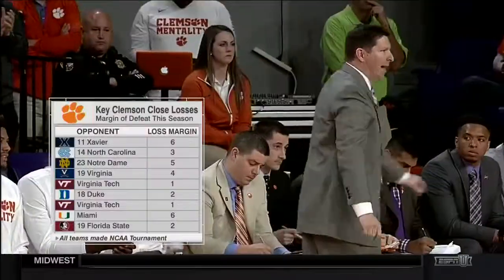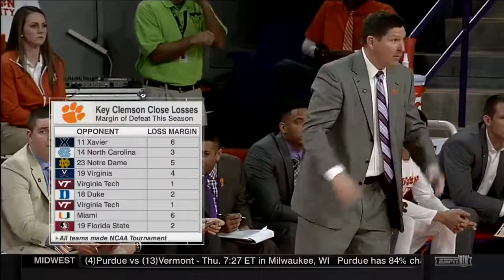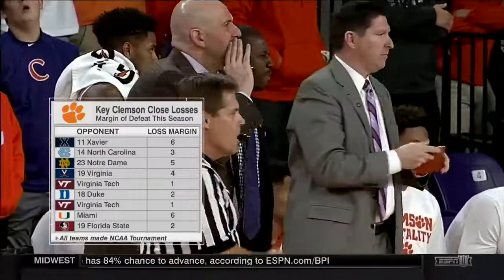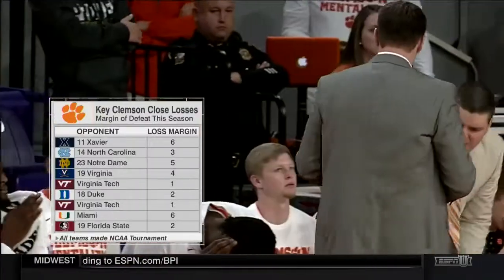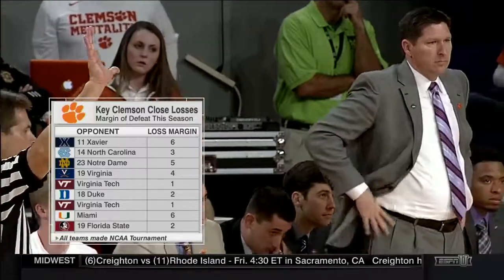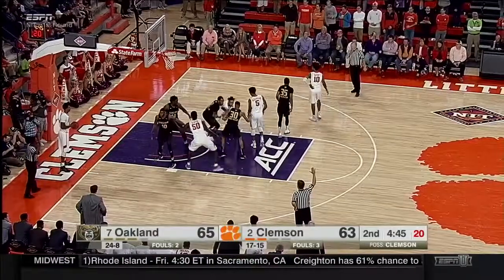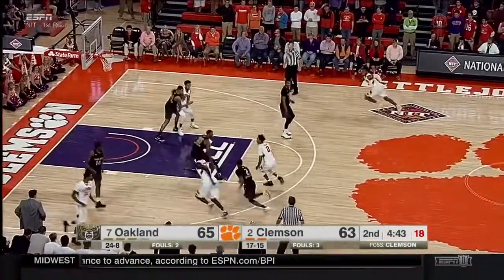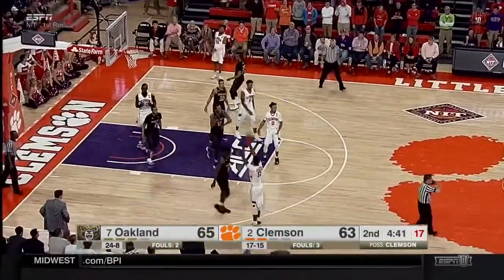Blossom game fouled. The pressure of the moment, the close losses mounting up all season long. All 9 of those teams made the NCAA tournament. All 9 of those losses by 6 points or less. How will Clemson respond in survive and advance mode? And I think they have to do it again. You got to go to your bread and butter. You got to dance with the person that got you there, and that's got to be Blossom game.